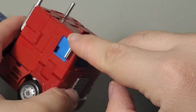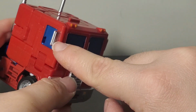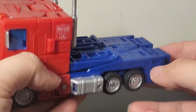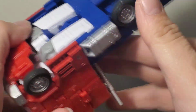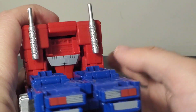The windows are picked out in that same pearlescent blue as the front windows, as well as the mirrors are picked out in that nice silver paint. Coming on to the back, of course, we do have all 6 of the hubcaps are picked out in silver paint, as well as the side gas tanks are in the same colors as well.